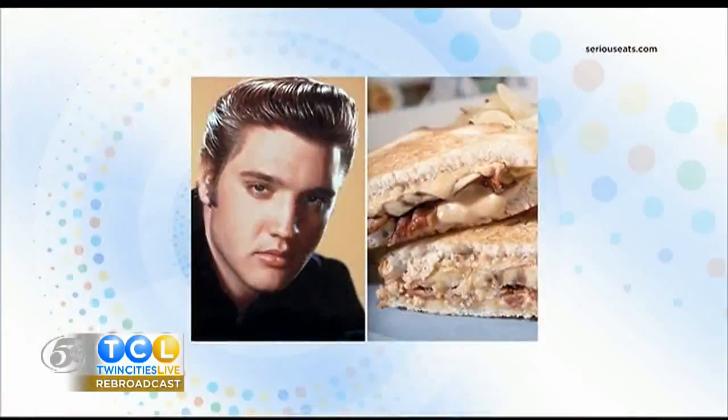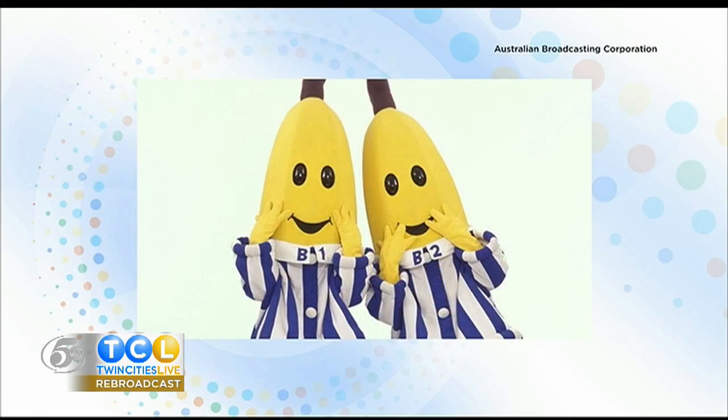You know, Elizabeth, you can make just about everything with bananas. I love bananas. The king of rock and roll, Elvis, made fried peanut butter, bacon, and banana sandwiches. Even the Australian TV cartoon Bananas in Pajamas, which I love, starring characters appropriately named B1 and B2. It was entertaining, but today we're mixing bananas with beef. Where do we draw the line?